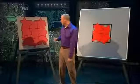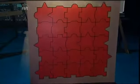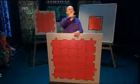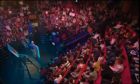So if my computer, doing 1,000,000 moves a second, takes a day to solve that puzzle, what about this puzzle? This is 5x5, so this has got 25 pieces in it. So if it takes a day to solve that one, how long do you think it would take to solve this one? Any idea? 4 days? Any other ideas? A year. Somebody thinks it will take a year.